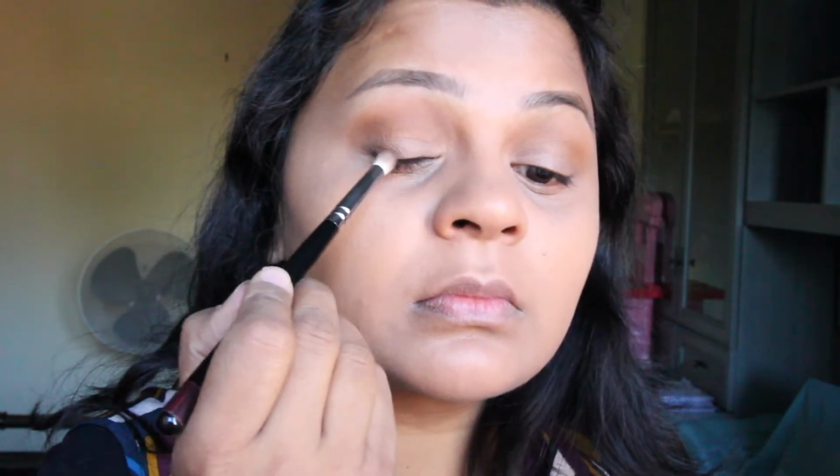And then on a pencil brush, I'm applying Mocha, which is just a dark brown, onto the outer corners of the eye, and using that first blending brush just to blend out any of the harsh edges. And I'm just going back in with the Mocha and the pencil brush and deepening out the outer corner and along my lash line. And I'm going to use the same brush just to blend that in.